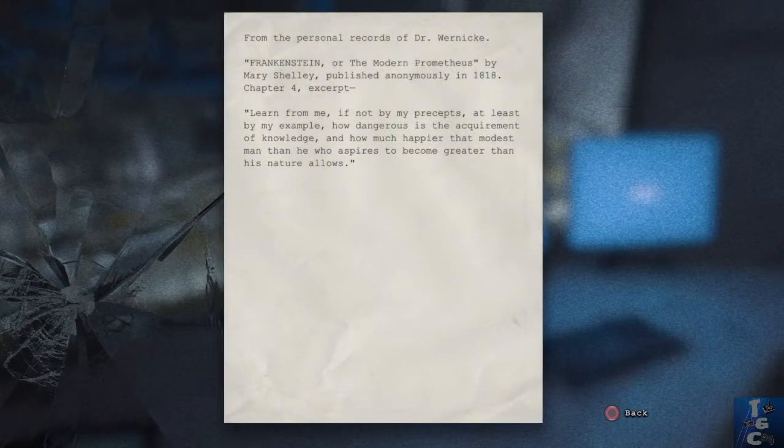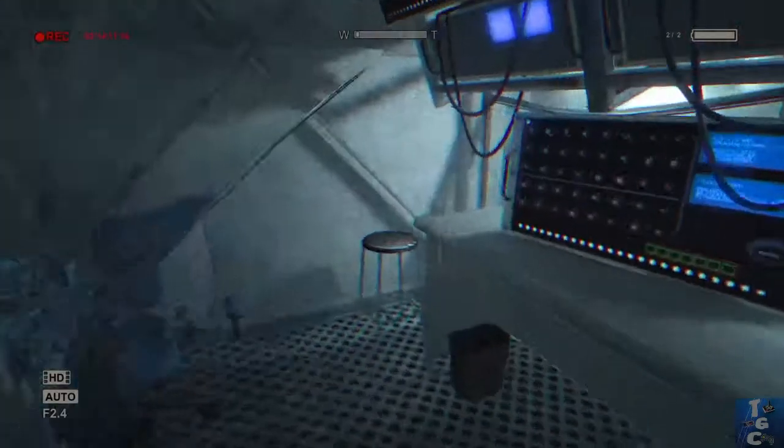From the personal records of Dr. Wernicke, Frankenstein, or the Modern Prometheus, by Mary Shelley, published anonymously in 1818, Chapter 4, Excerpt. Learn from me, if not by my precepts, at least by my example. How dangerous is the acquirement of knowledge, and how much happier the modest man than he who aspires to become greater than his nature allows.